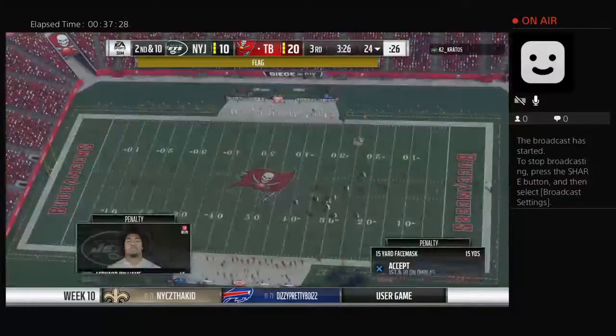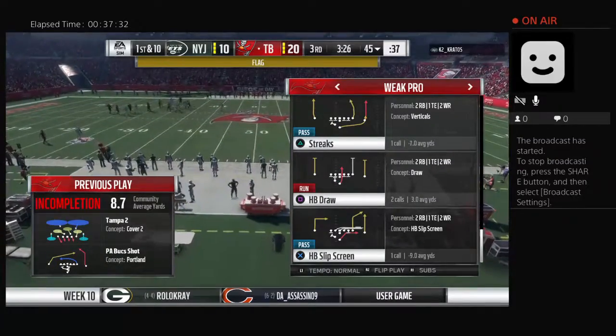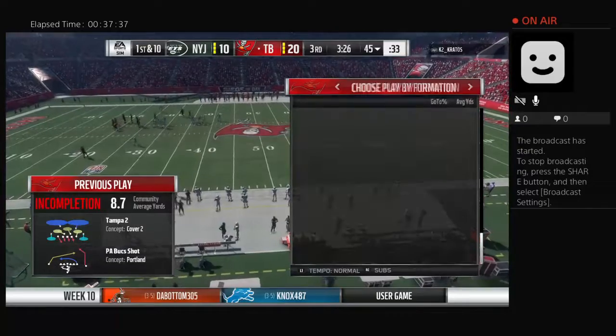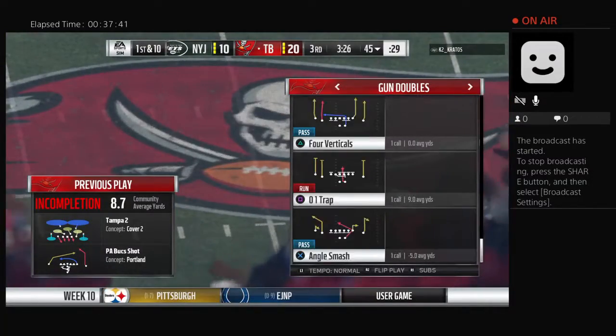He'll be dropped at the 30. But a shifty move got him a couple extra on the play. So that flag will cost him 15. And it doesn't matter anymore how you get the face mask. Any part of it, that's going to be 15 yards.